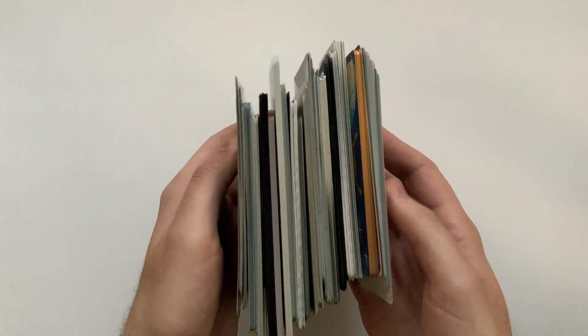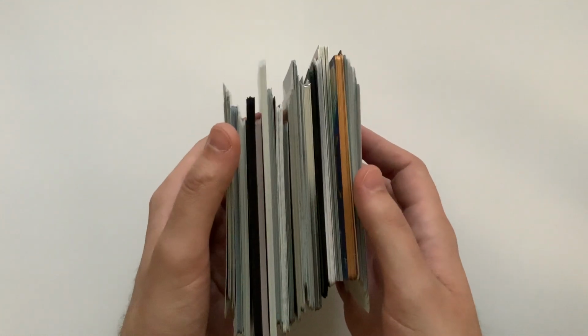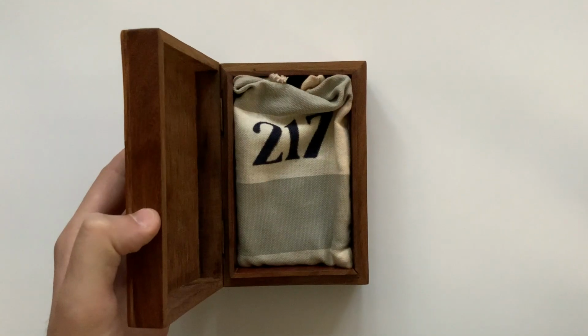Here's a little preview for you. I've got all my cards stacked up in order of when I got them, from the oldest to the newest. What a mess. I could not be more excited. Let's get started. Up first, the Thoth deck.